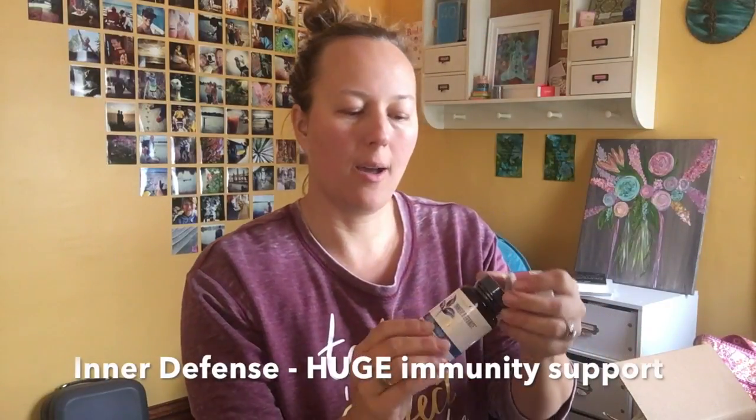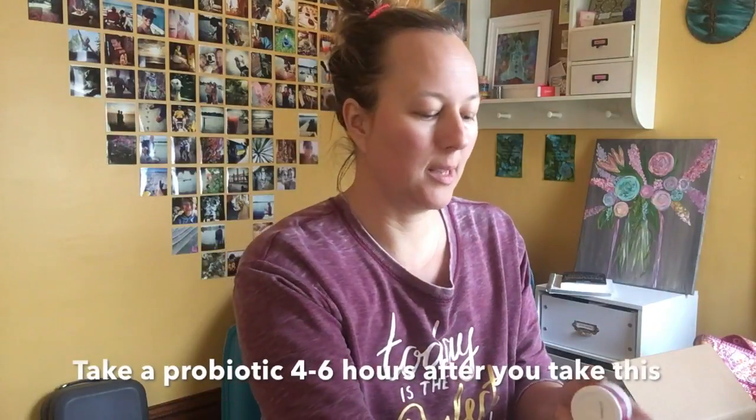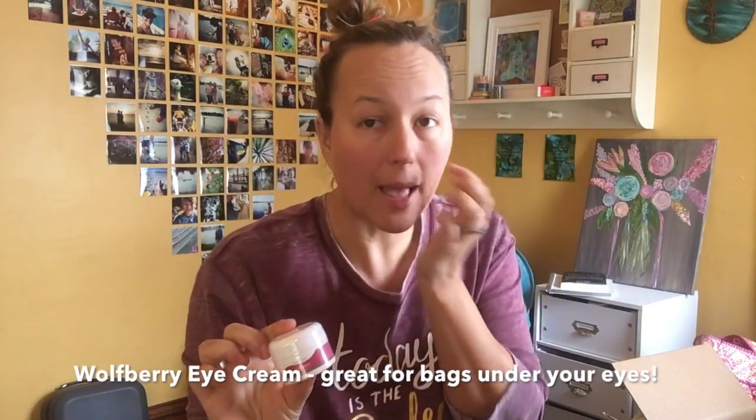This month I actually didn't order any oils. I got the Slique Essence too, but that was opened and used. Oh my gosh. Okay, how fun. Inner Defense. This is great for the winter season. This is new for me. Wolfberry Eye Cream. I'm gonna experiment with that, see if I can get rid of these little bags. You guys can see. Wow. That's smaller than I thought.